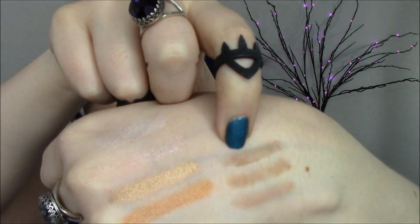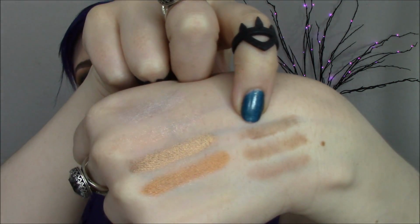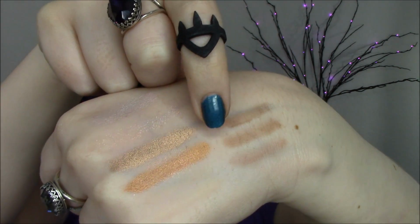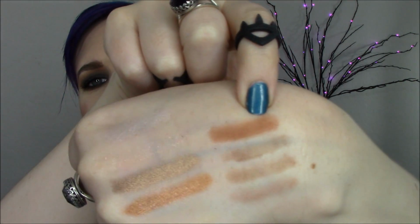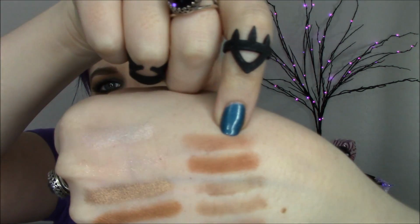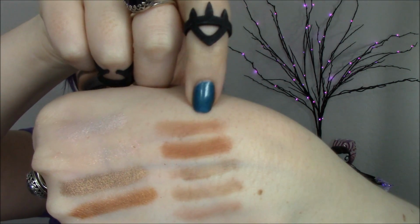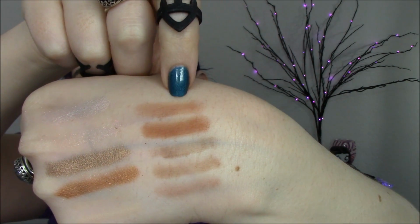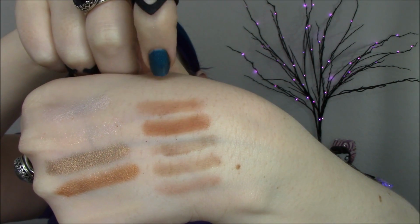You can see that this is Milk Chocolate from the original palette, and it's definitely cooler toned than Mousse from the new one. So this is Peanut Butter from the new palette, and it's like a peachy orangey brown. Salted Caramel from the original one. And I actually like this as a crease color on me, but I thought it could be a little bit too warm at times. So you can see it's definitely cooler toned than Peanut Butter, but it's still a warm color. Puddin' looks like a cool mid-tone brown to me.